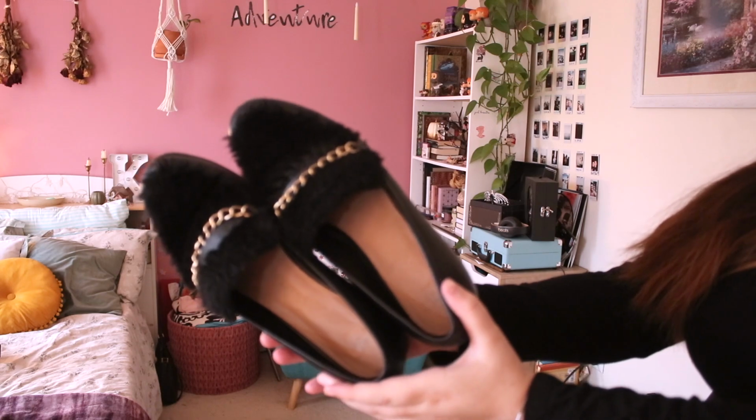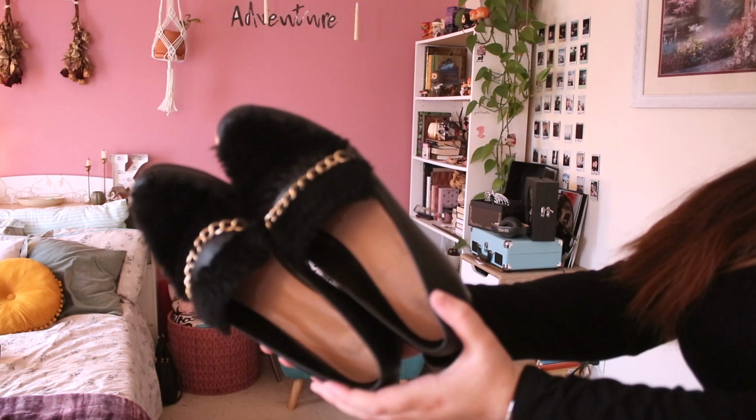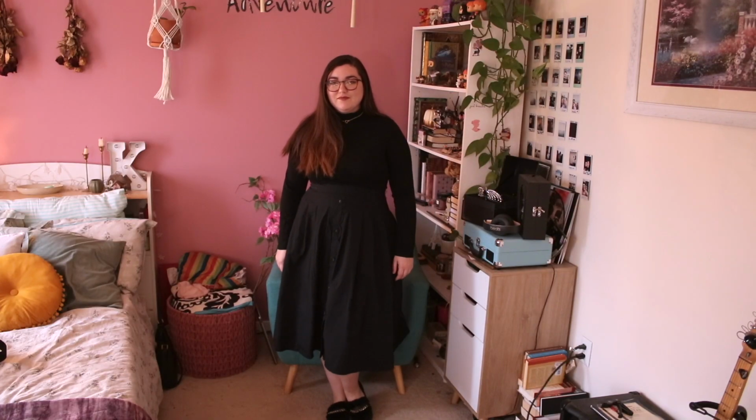For accessories, in terms of shoes, I just have on these fuzzy loafers. Again, if I had patent leather ones, I think they would have been a better fit, but I was just working with what I had. Or Beth wears a lot of ballet flats, and you could easily use ballet flats for any sort of dark or light academia outfit as well.